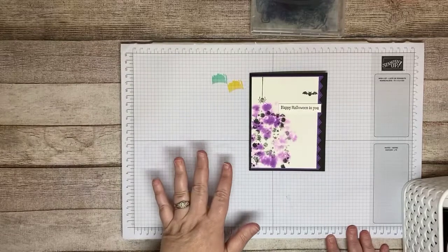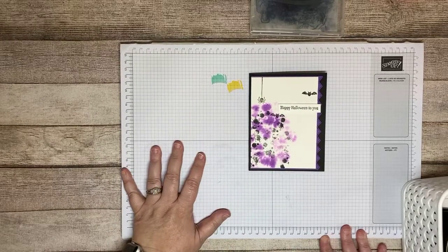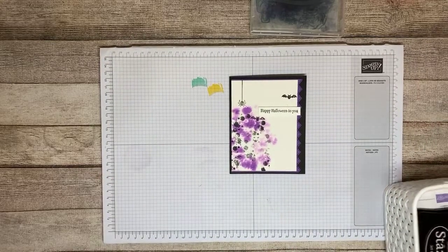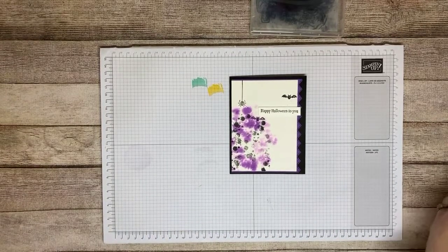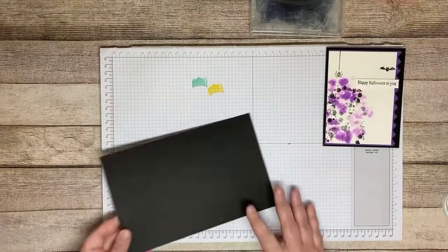I know a lot of people aren't into Halloween. I am. I love to give treats at Halloween. That's really kind of what I do. That's my thing, is giving treats out to people. So I am a Halloween girl. And of course, purple is my favorite color. So being able to use purple at Halloween just makes it even better.